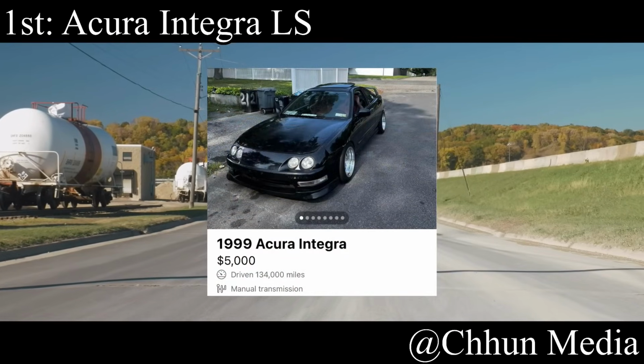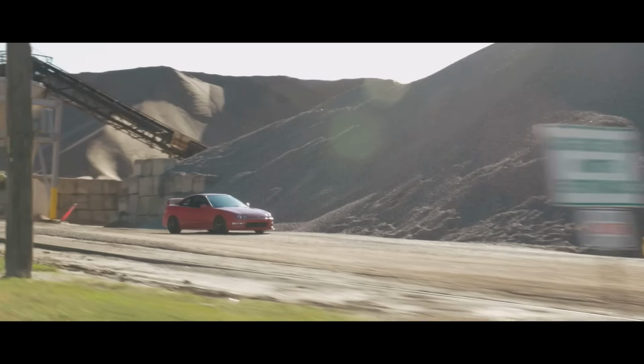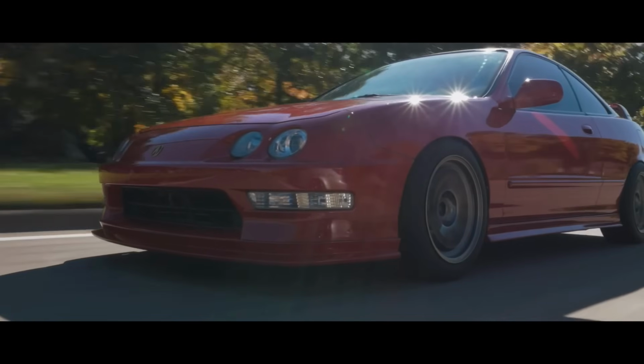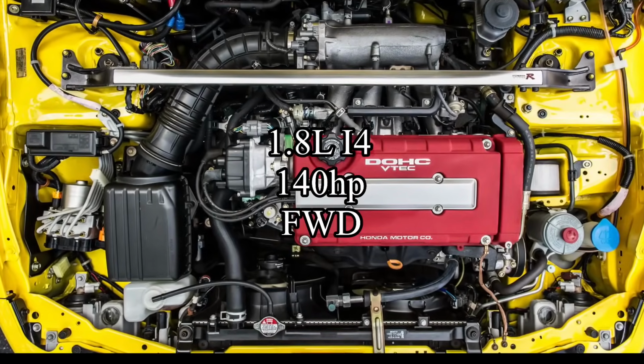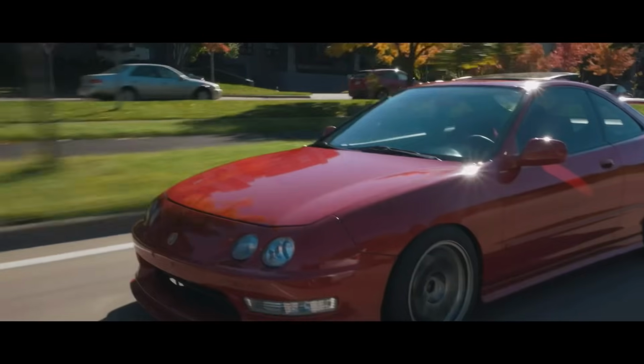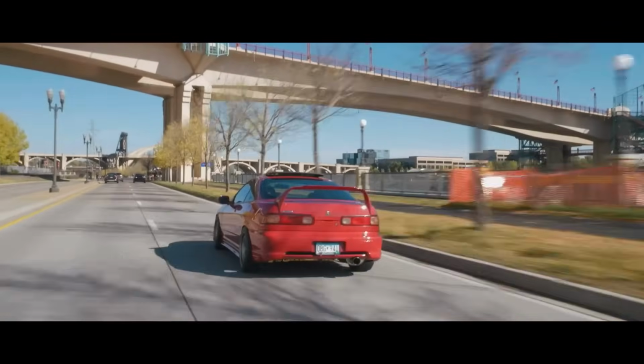But, of course, 1st place, am I biased? Yes, I am. It's the Acura Integra LS. That's my car, buddy. It is a gosh darn amazing tuner. It comes with a 1.8-liter inline-4, making 140 horsepower, and it's front-wheel drive. 140 horsepower Honda at 1st place above a freaking N54 and LS. Man, that better be pretty good.